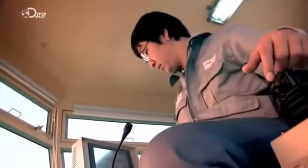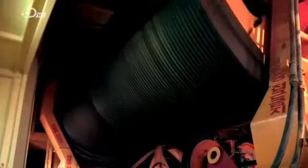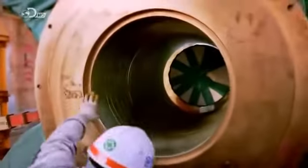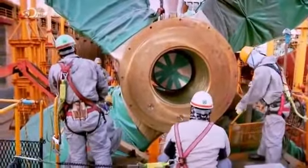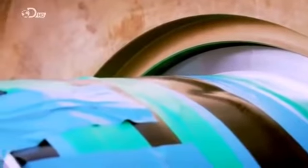Suddenly, Sung-hoon's worst fears are realized as the propeller begins to swing. Sung-hoon must regain control fast, or the propeller could smash into the shaft. At last, the team brings the propeller under control. And with a reassuring bong, it comes to rest on the shaft.